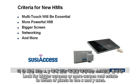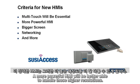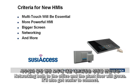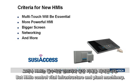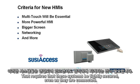That also leads to another HMI prediction. Look for bigger screens, or more screen real estate in terms of the pixels on the X and Y axis. A more powerful HMI will be better able to handle the higher resolutions. HMI will continue to be more and more connected. Networking both to the office and the plant floor will grow. It's also getting easier to connect, but HMI controls vital infrastructure and plant machinery. That requires the systems be tightly secured, even as they are connected.